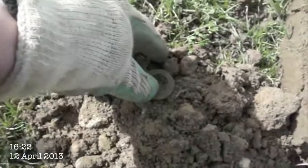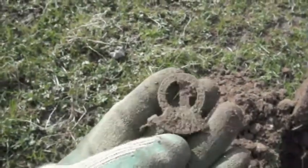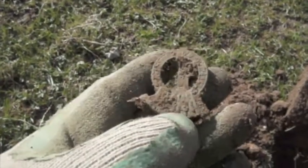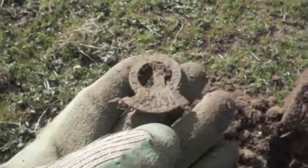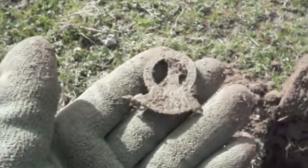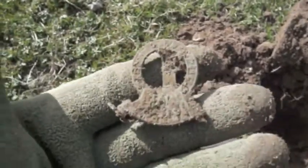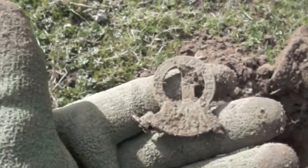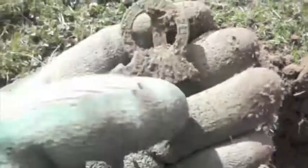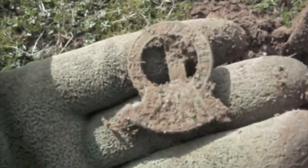Well guys, it's been an excellent year for cap badges, and here looks to be another one. I can already read XV KH, I believe, and that should stand for the 15th King's Hussars Regiment. So that is probably World War I era, because I believe the 15th amalgamated with the 17th in 1921. But I'll need to check that out, but that is definitely a cap badge, and that is a superb find.